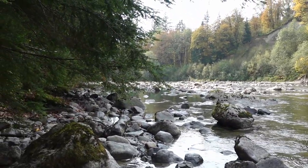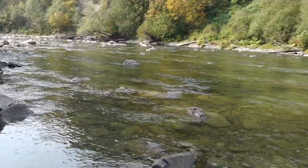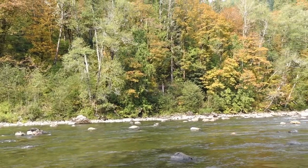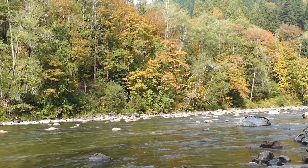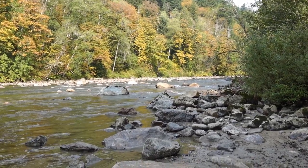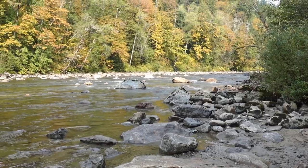That way is west. Beautiful trees across the river there on the bank. And that way is kind of northeast. I think I'll sit up right here and paint this direction.